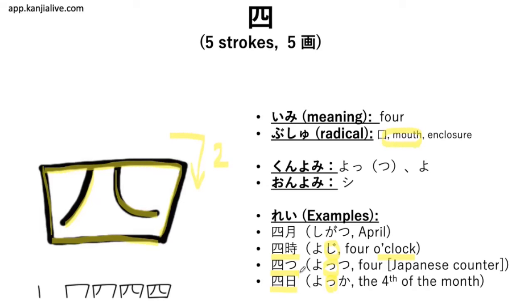Depending on the combination with other kanji or hiragana, which are つ or 日 in this case here, the reading of this kanji is changed. 四つ, 四日, right? 四つ is 4 in Japanese kanji, and 四日 is the fourth of the month. On yomi is shi, so shigatsu. Shigatsu again. Gatsu is a month, so April. Okay, the next one.